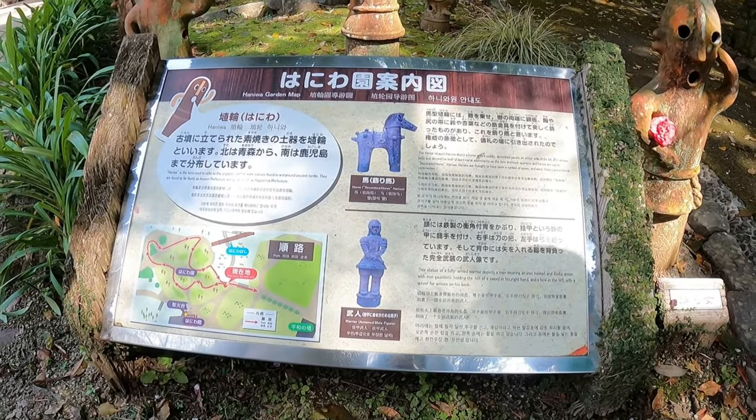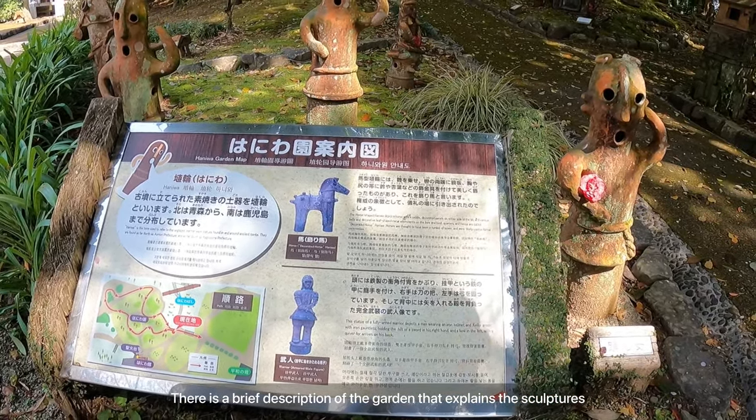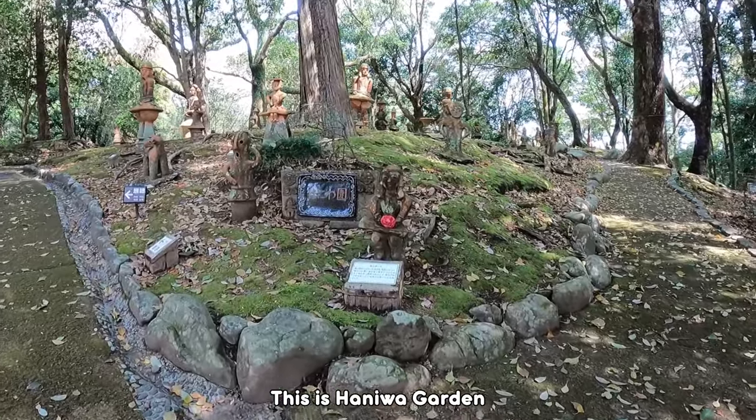The horse shape, Haniwa depict a horse with a saddle. Haniwa Garden map. On either side. This is Haniwa Garden.